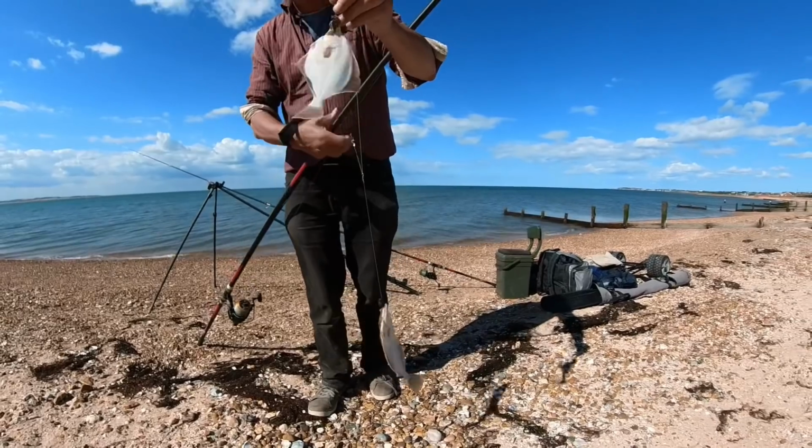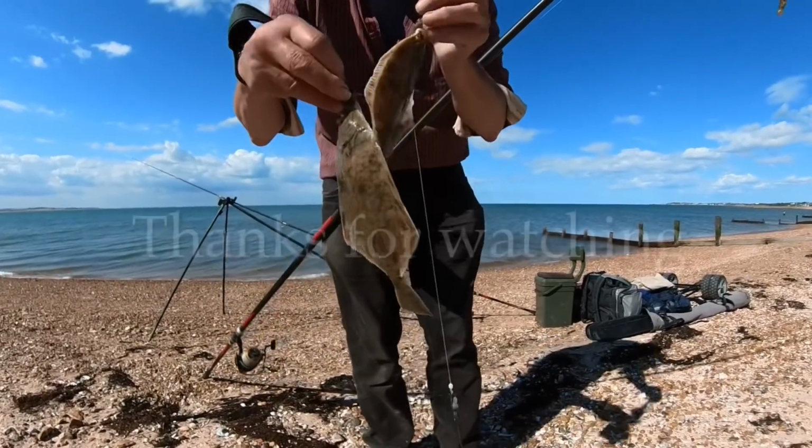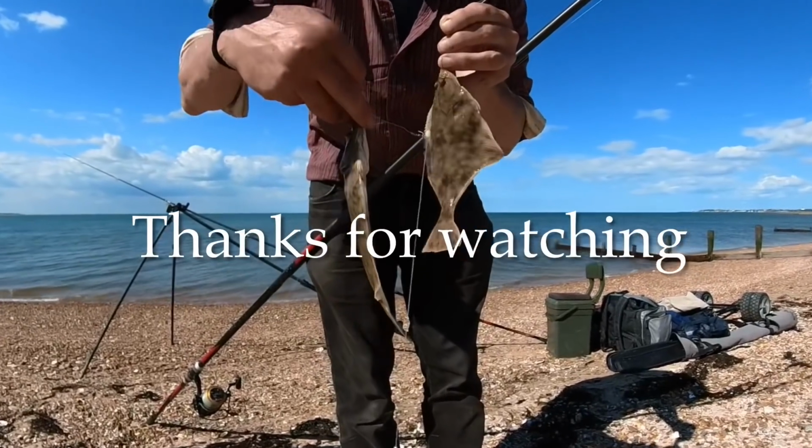Flounders will often take when there's very little water left, so if you're after flatfish and you haven't caught any, it's often quite a good idea to stay right to the very death.